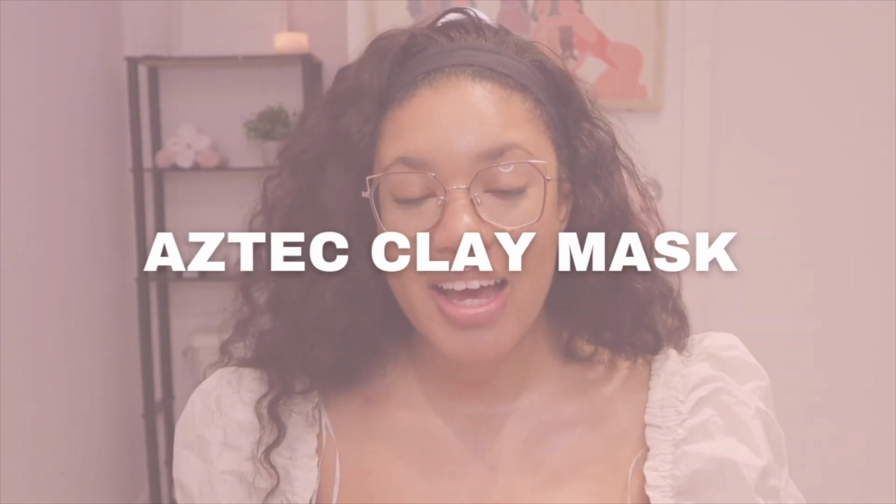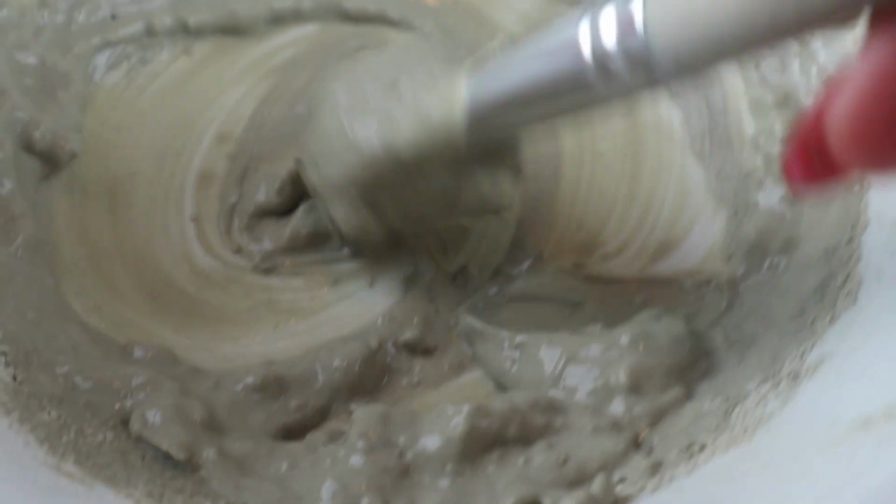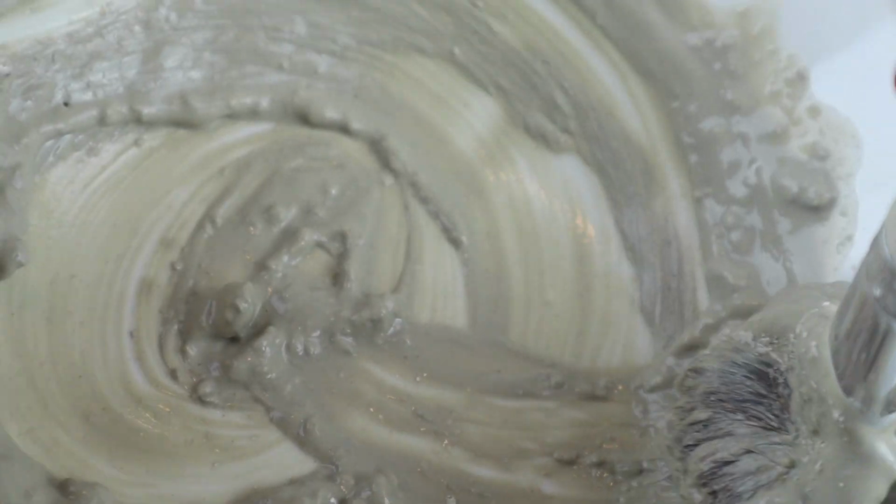And another thing that has helped me tremendously when it comes to my body acne is this Aztec clay. For those of you who don't know what Aztec clay is, the main ingredient and the only ingredient in this specific clay mask is clay, and it's really good for going deep into those pores and pulling out impurities. I've showed you guys how to mix this before, and I will link to the videos where I showed that, but literally you just have to mix it with a little bit of water until it turns into a nice paste that is easy to spread.